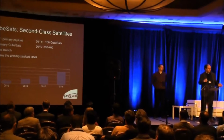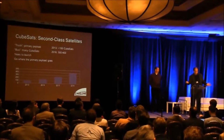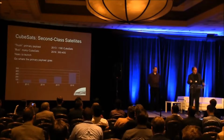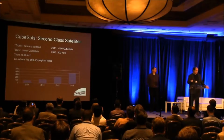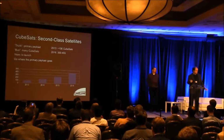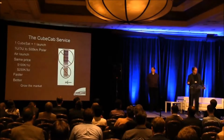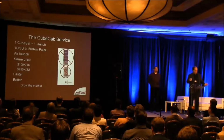Currently, CubeSats are kind of second-class satellites. To get into orbit at all, you have to attach to a primary payload, we call that the truck model, or you have to go with a bunch of satellites, we call that the bus model. Either way can take years, you have to go where the rocket goes, there's a bunch of other problems. Even with that, about 100 CubeSats were launched last year, and the expectation is 300 to 400 in a couple years. So the CubeCab service, we launch one CubeSat at a time.